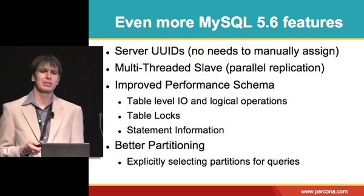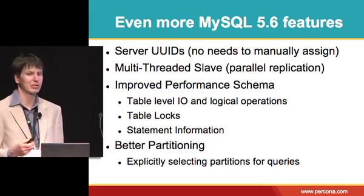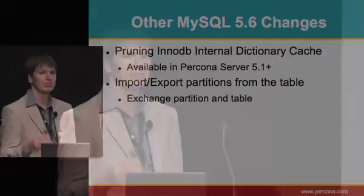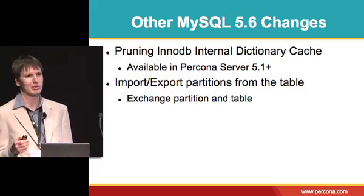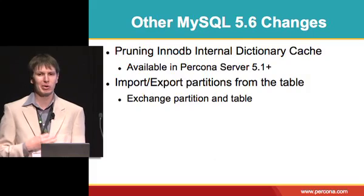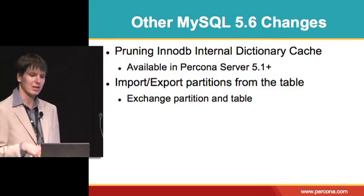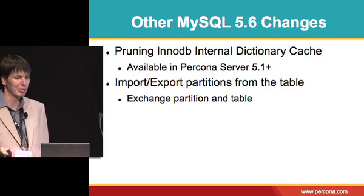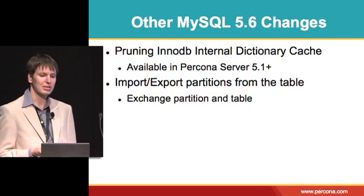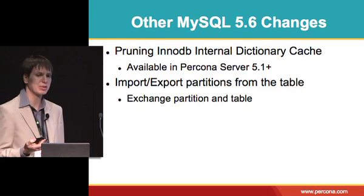Pruning the InnoDB internal dictionary cache. This is helpful, or let's say important, if you're running a very large number of tables per MySQL instance. Let's say 10,000, 100,000. Previously, InnoDB would just keep all those tables open, right? So once you access the table, it sticks in memory, and even if you don't access that table ever, it sticks out there and uses your valuable memory resources. That is no more, it's fixed.